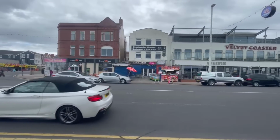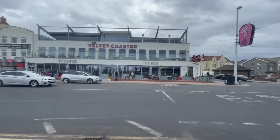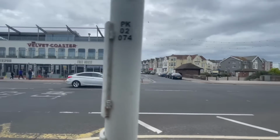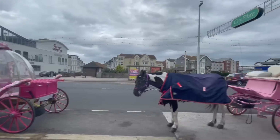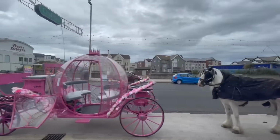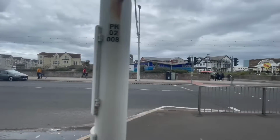We're looking now towards the Velvet Coaster pub, which used to be the Lucky Star. That's the Wetherspoons Velvet Coaster. It used to be the Lucky Star Amusements, and it has been featured on TV. There was a TV show about it. A drama series.